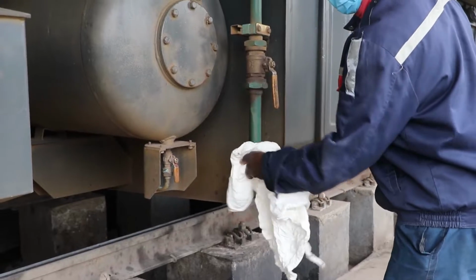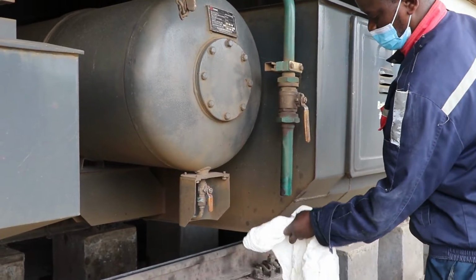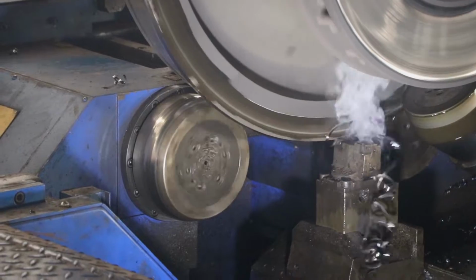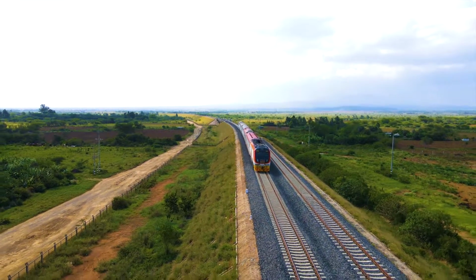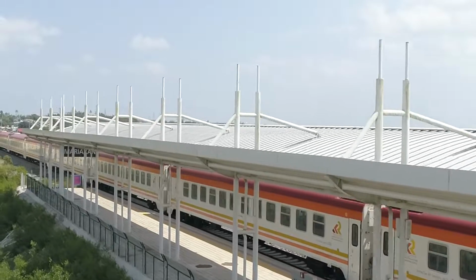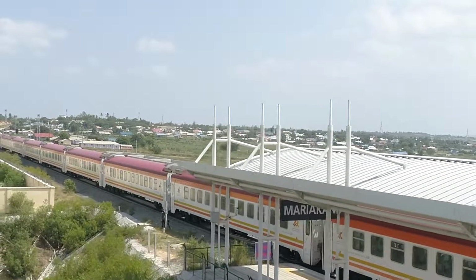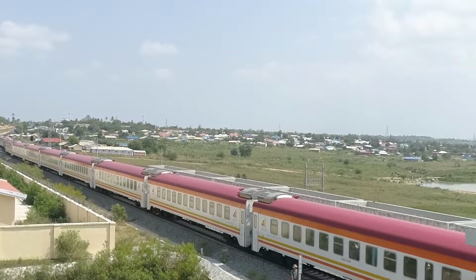To further preserve the environment, an efficient waste management system is used. For instance, the company recycles the engine oil used by locomotives, as well as the scrap metal produced during the maintenance of train wheels. Kenya's Green SGR is an example of China's commitment to green construction. The SGR has a lifespan of over 100 years. It presents an opportunity for economic growth without increased pressure on the environment.